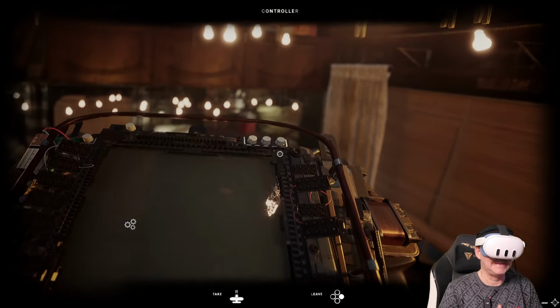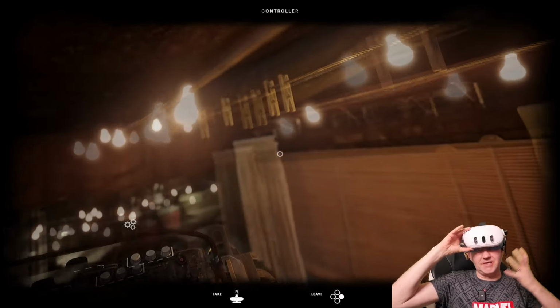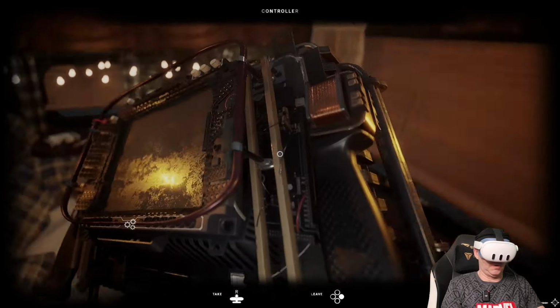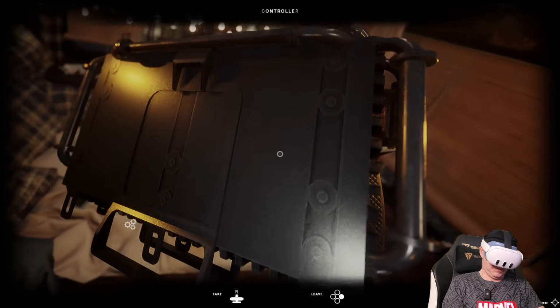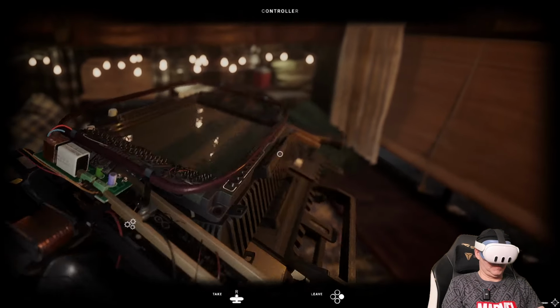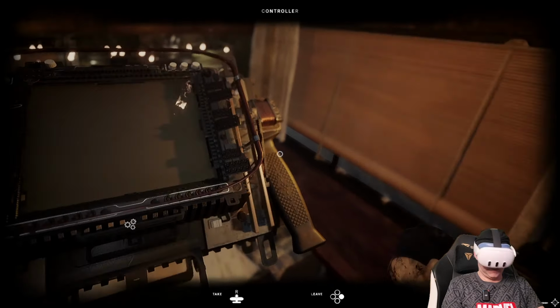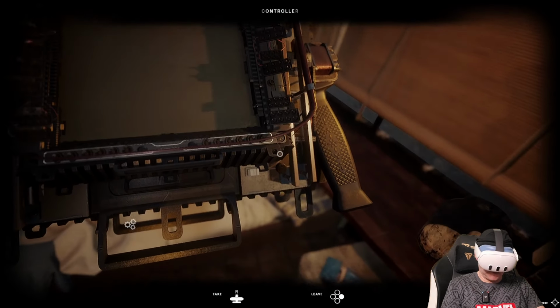Oh, that made me jump. It popped right out into my face. So this is some sort of controller, look. That's one big giant controller. It's like a Steam Deck. Okay, we can pick it up.